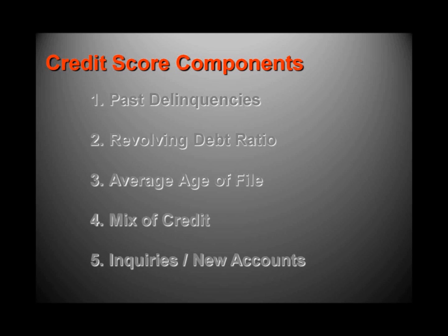The more debt you carry on your credit cards in relationship to the limit, the higher that percentage, or the more that you charge and don't pay off, or the closer you get to maxing out your credit card, the more your score is going to go down. As you pay down debt and the more debt you pay off, your credit score goes up.